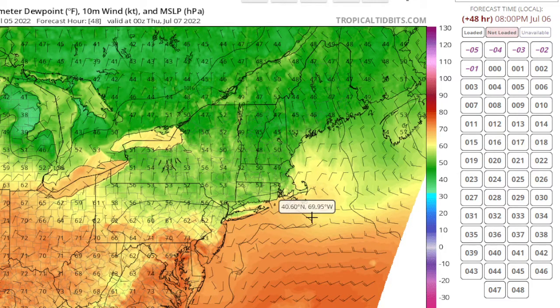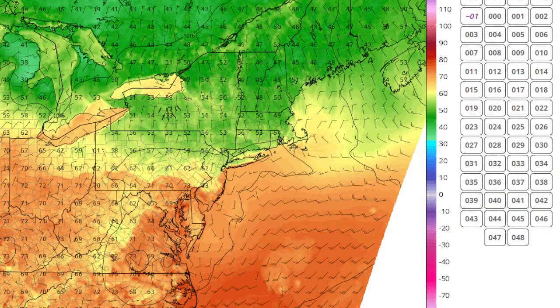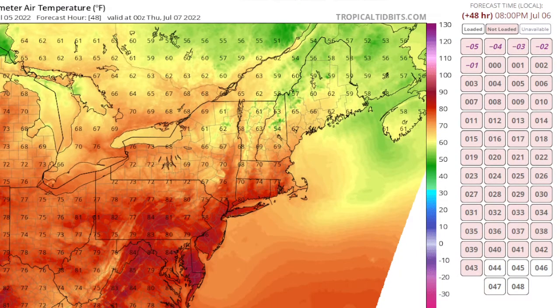The front just doesn't move that far to the south. It gets hung up to the south. Again, stalled front. Again, this is not normal. Fronts should move through relatively quickly, but we can't do that when we don't have good steering currents in the atmosphere because of Arctic amplification.